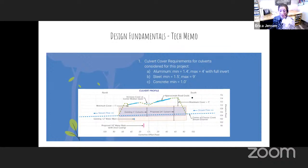So on the high side of the roadway, the south side, we have a maximum cover of 5 feet. On the low side, the north side, we have a minimum cover of 1 foot. If you actually look in the center, the cover is less than 1 foot, but we considered maybe we can put a swale and increase that cover. But then if you look at what an aluminum culvert can handle, the minimum cover is 1.4 feet, and that assumes it has a full invert. A full invert just means that the bottom of the culvert is not open to the ground, it's actually metal as well. So we can't do aluminum because we have less than 1.4 feet.